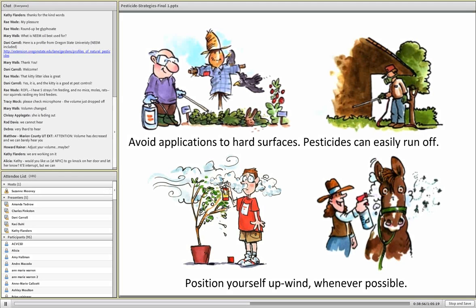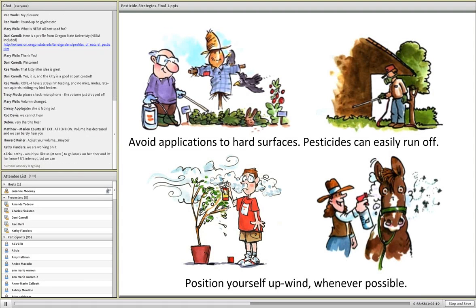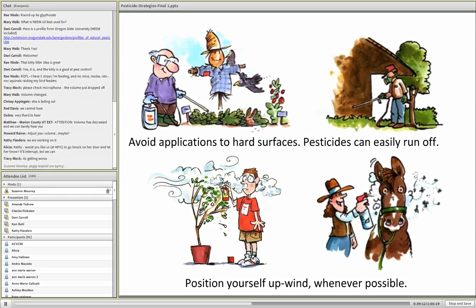Position yourself upwind whenever possible. I've also spoken to way too many people who got ready, did everything right. They're wearing all the protective gear, and the wind just blows the material. Burning nose, burning eyes, and that's no fun. So pay attention to the wind before you get started.